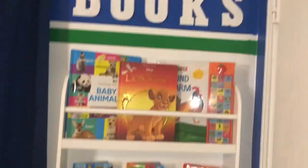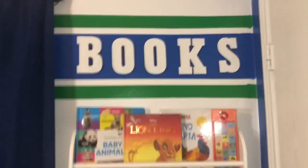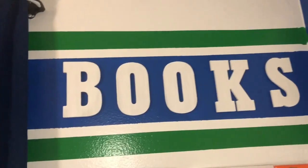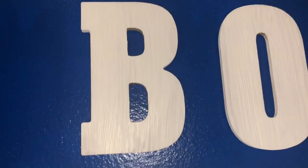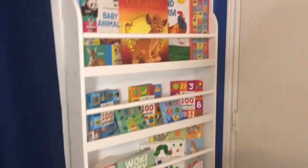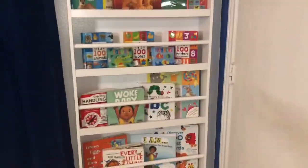So I actually got the letters from Hobby Lobby, and they came in the weird beige color, I'm sorry. And I just painted them, and I wanted the kind of wood feeling so it can match the theme of the room. Then he ordered this bookshelf thing that fits right behind the closet door, so it fits perfectly. I can open this closet up and it doesn't even hit.